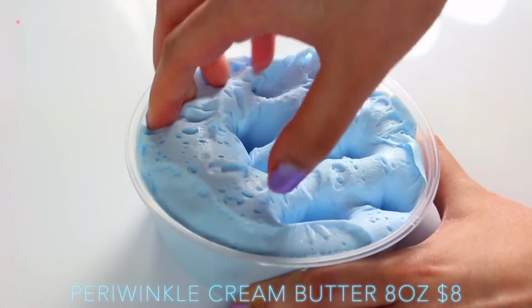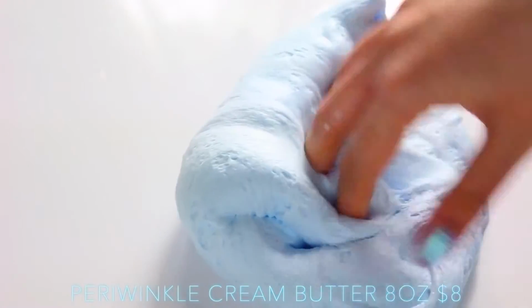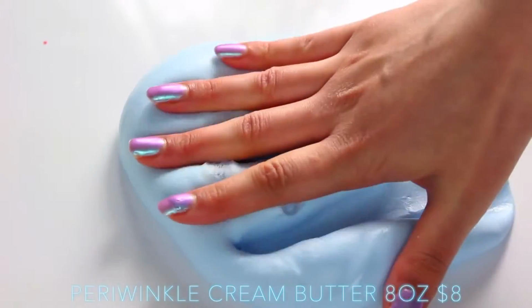Periwinkle Butter is so nice. It's a really creamy slime, and at first I overactivated this when I first got it, so I added a lot of moisturiser, which could be why it's so soft now, but I found that it was super inflatable and really fun to play with.